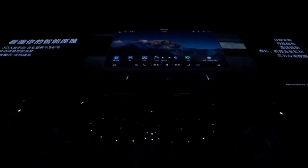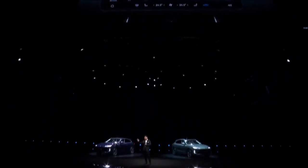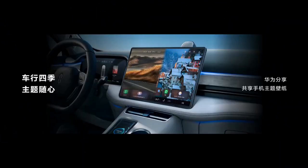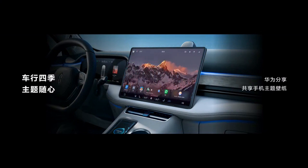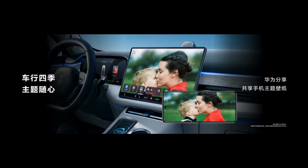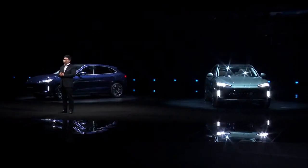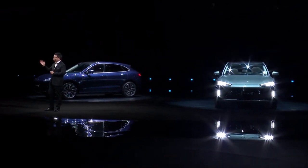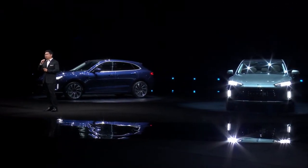When I drive the vehicle, I can see my agenda or my calendar on the infotainment. It's quite user-friendly. Huawei smartphone has themes. It has been brought to the head unit. You can change the theme and wallpaper as you wish. You can send a photo of you to the infotainment, and you can change the wallpaper based on the season. The wallpaper can be an image of landscape or of your loved ones.